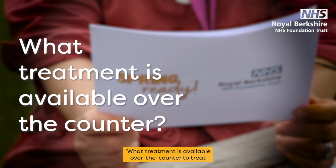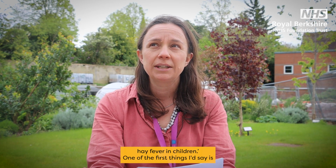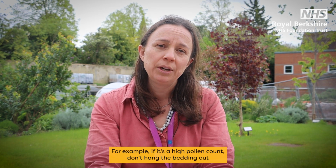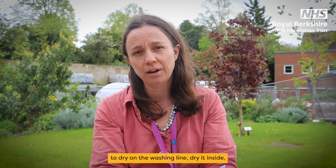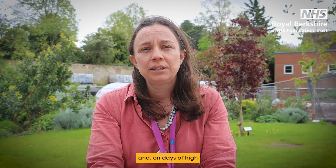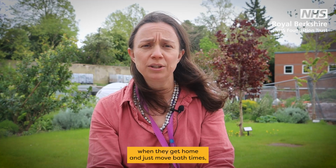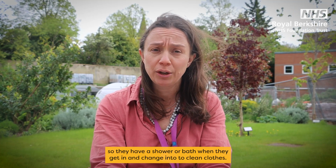So what treatment is available over the counter to treat hay fever in children? And one of the first things I'd say is you can't avoid these allergens. They're there, they're in the air, but there are things you can do to help. So for example, if it's a high pollen count, don't hang the bedding out to dry on the washing line, dry it inside. And on days with high pollen counts, often we say change your child when they get home and just move bath times. So have a shower or bath when they get in and change into clean clothes.